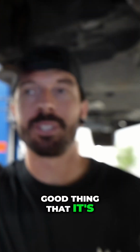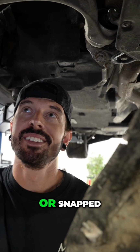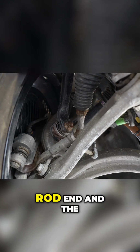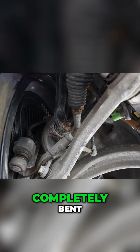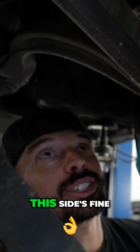That might be a good thing that he's bent that though, because if it hadn't bent that, something else would have bent. Or snapped. It seems the track rod end and the inner tie rod are completely bent. On the other side, they're fine. Yeah, this side's fine.